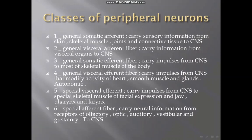We start with one. General somatic afferent carries sensory information from skin, skeletal muscles, joints, and connective tissue to the central nervous system. This is the somatic afferent, sensory for the somatic. General visceral afferent carries information from visceral organs, the cardiovascular system, respiratory system, reproductive system, etc., to the central nervous system.